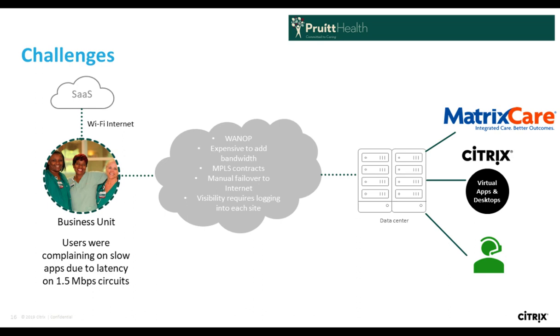And despite being a Citrix shop, benefiting from most of our 16,000 partners primarily using Citrix for their computing, the existing circuits just weren't going to be enough as we brought more and more of their workflow to the private cloud. We saw PDPM on the immediate horizon and the business picked Matrix Care as our EMR. And this is exactly what we needed to move forward with a network overhaul with SD-WAN at its heart.